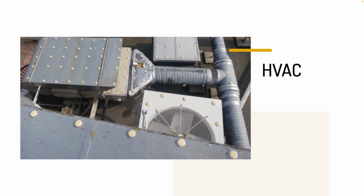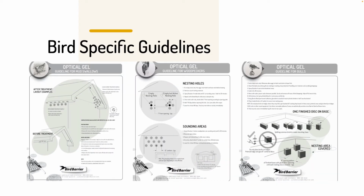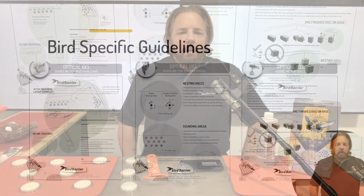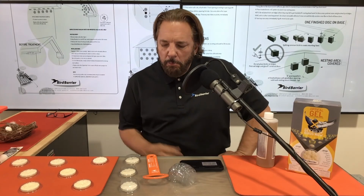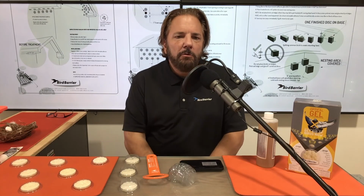If there are any questions, you can reach out to the team at Bird Barrier. We're fully available. We have specific bird guidelines that are available for bird species like woodpeckers, gulls, and any other type of bird that there's a special situation, we can help you with that as well. Those are the slides that we have available for you for this quick look at optical gel, as well as the samples of how to do the proper install.